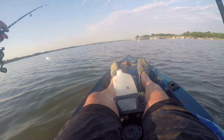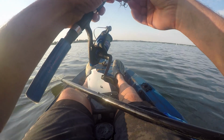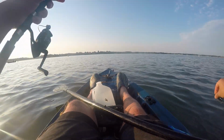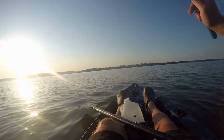And I seen what looked like some sandies hitting the shad up at the top on the back side of it here. So I'm just going to slowly work my way over there, let the kayak drift. Trying to stay out of these guys' way over here. Sounds like they just missed one.